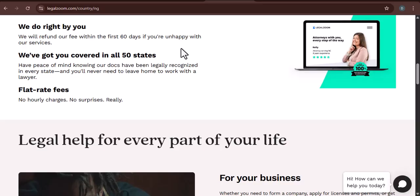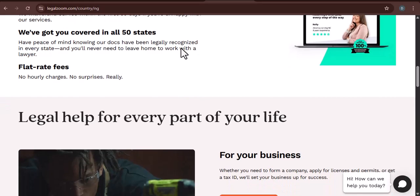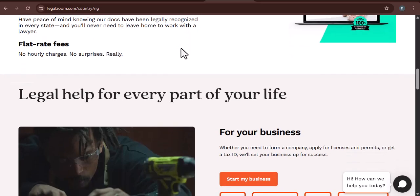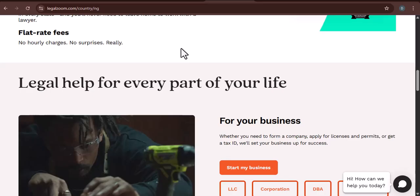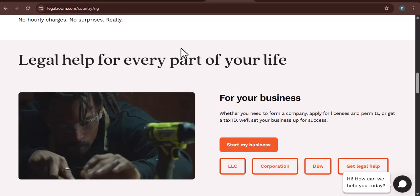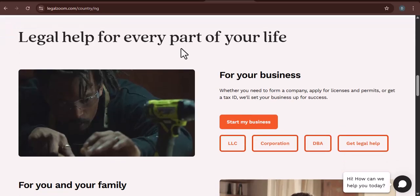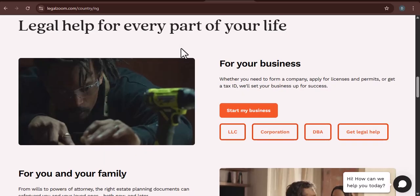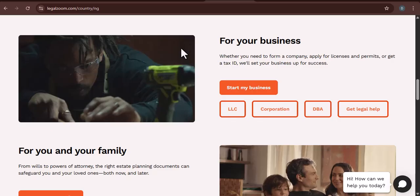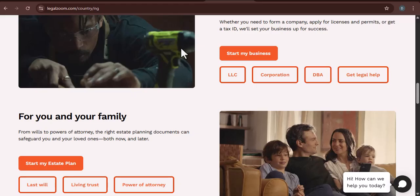They've built their entire model around the idea that legal help shouldn't be a luxury, but an accessible tool for everyone. So, what exactly does LegalZoom offer, and how can it potentially simplify your legal journey? Let's dive in. At its core, LegalZoom provides a wide array of online legal services, primarily focusing on document preparation and direct access to independent attorneys through their network. Think of it as a comprehensive toolkit for common legal needs, designed to be user-friendly and efficient.